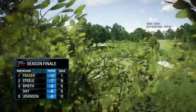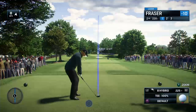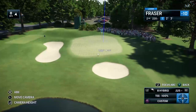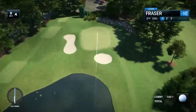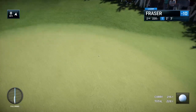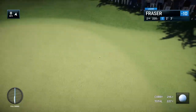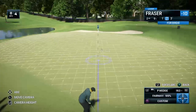And a great start. Already teed up here at the second. This looks like it's going to find the target. That's one of the more depressing sights in golf. You've hit a good one, and then it just sucks back too much spin off the green.